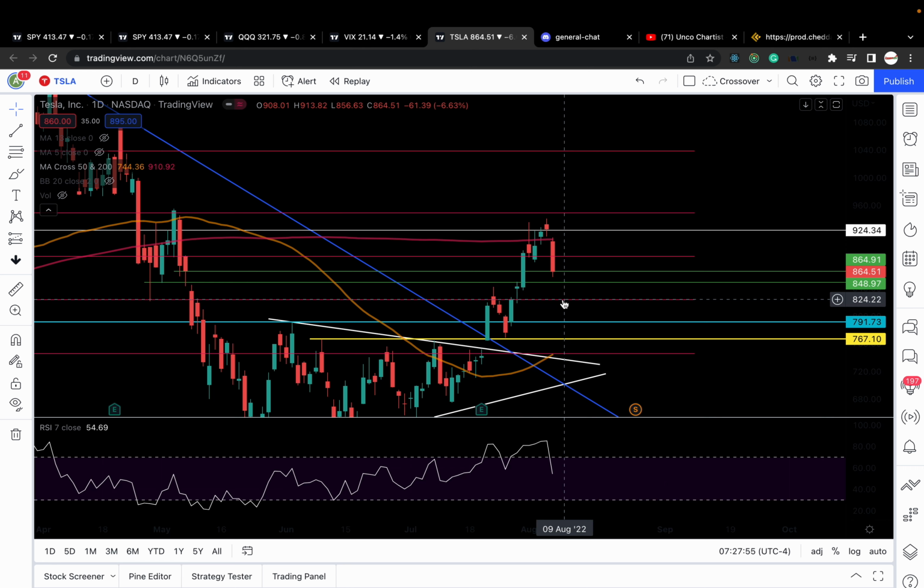Remember, we long breakouts of resistance and we short failures of support, and we just play it level to level. This is what Uncle Charles' channel is about. I identified the levels for you. I identified the setups, and we just traded unbiasedly with unbiased technical analysis. One last thing before I let you go.